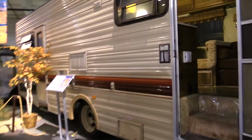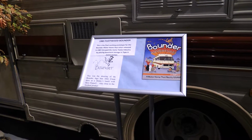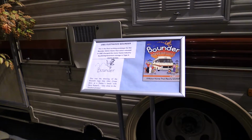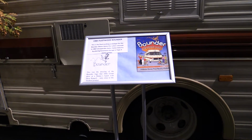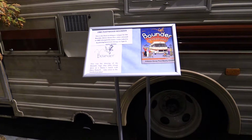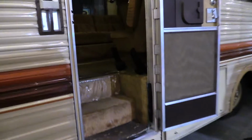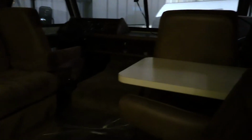This is a Bounder. This is the final working prototype for the Bounder motorhome that, when released in 1987, changed the motorhome industry by placing basement storage. So this is where basement storage. There's a front.